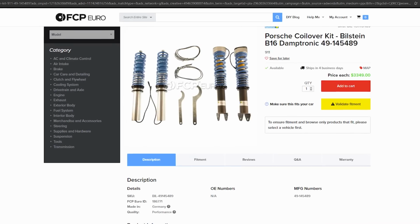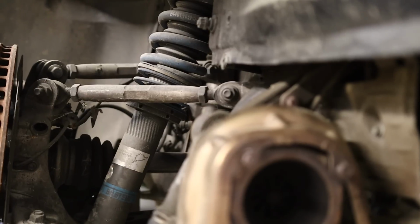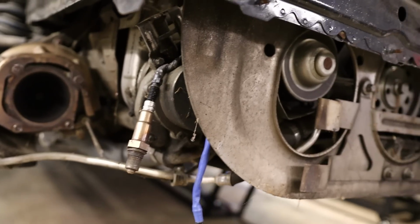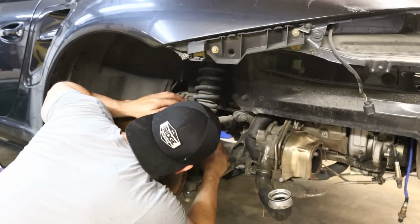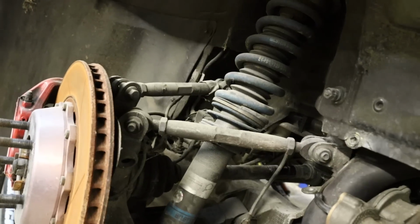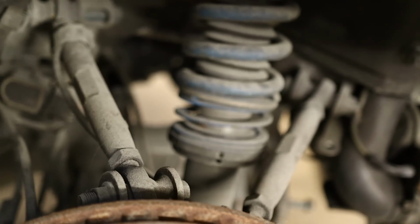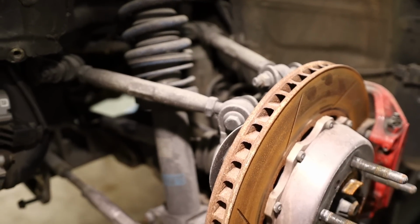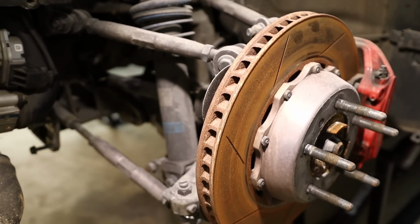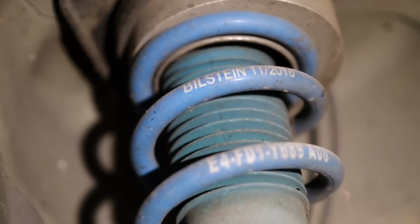Now let's talk suspension. As far as I can tell, this has Bilstein coilovers on them, and they are the Damptronic ones, which seems like an excellent choice. I don't know the spring rates, but I'm really excited to see how this car drives. Hopefully it's not too harsh. Now, as far as the rest of the car, every single arm has been replaced, sort of like my 996. It has the rear upper control arms that are adjustable, the GT3 style lower control arms, perhaps a bump steer kit or just upgraded tie rods in the front and rear. Lots of goodies there.